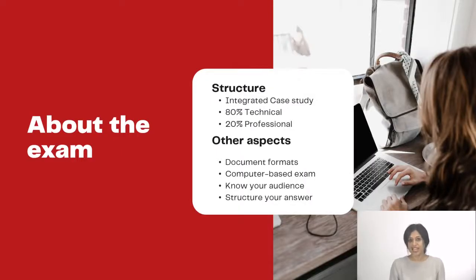Your SBL exam is a 4-hour case study which is divided into 80 marks, which is your technical marks. So there would be requirements and you're supposed to answer those requirements, and 20 marks, which is your professional skill marks. So for each requirement, you would have to write the answer in a specific way depending on the professional skill that is asked. When you're writing the answer, please pay attention to the formats that are being asked.